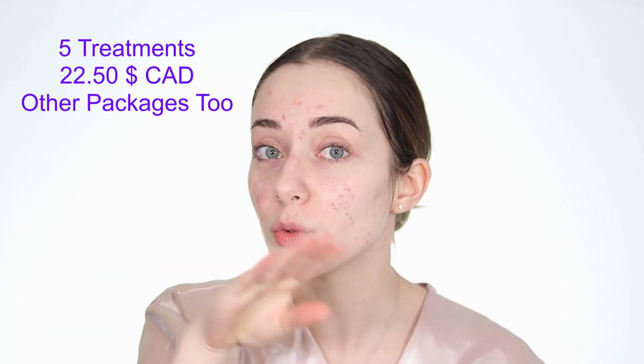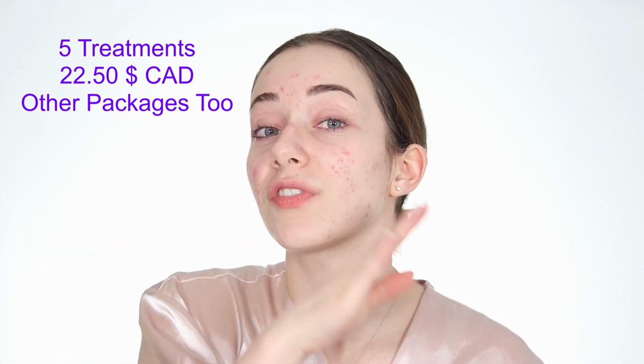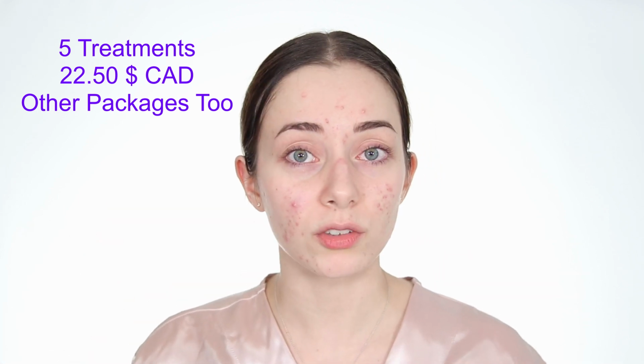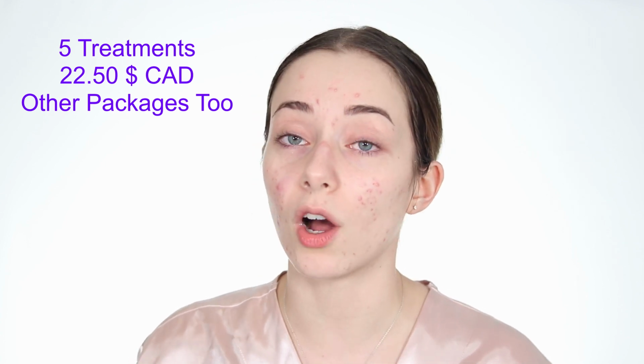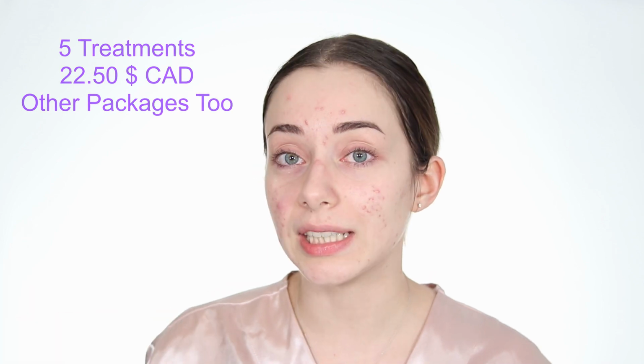5 treatments with 2 steps is $22.50 Canadian. There's value packs and everything. So you can go check it out on the Sephora website if you're interested. Also, there's all the list of ingredients. If you want to go check it out, it is very detailed.